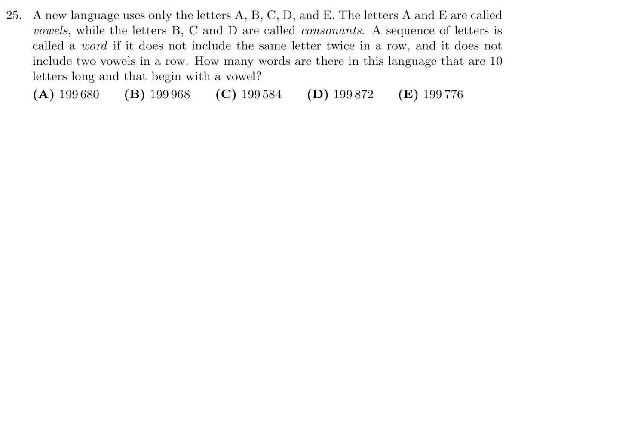Okay, so let's make a little table. Let's say N represents the number of letters in the word. And then I'll write V at N to be the number of words that begin with a vowel that have that many letters. And then C at N will be the number of words that have that many letters, N, that begin with a consonant. So let's do it for 1 and 2, and then we'll discuss this.